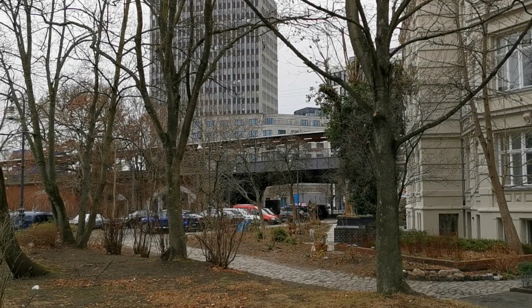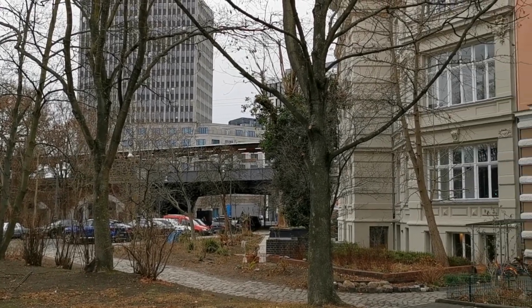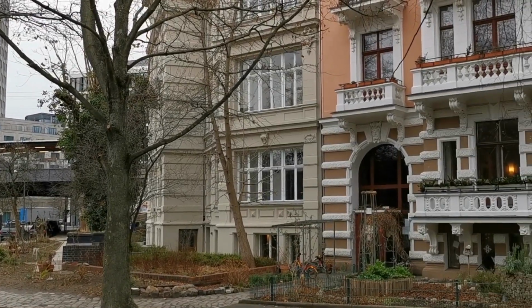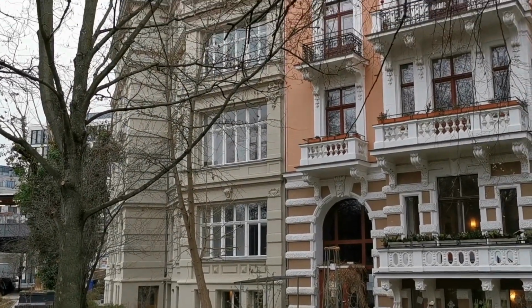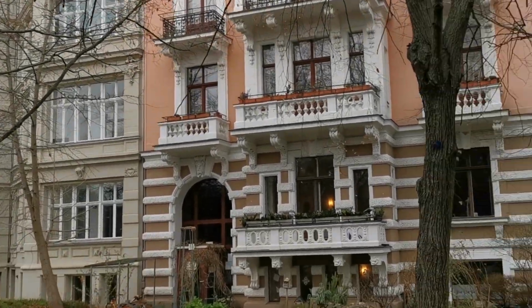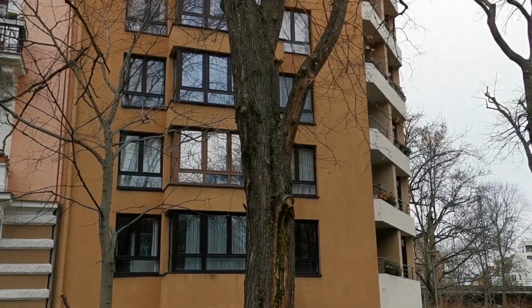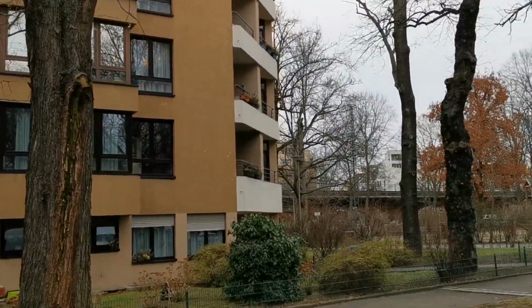So I went underneath the railway, under the bridge over there, where's the station. And here you have some super cool, really beautiful old houses. Some of the few ones that have survived the Second World War. Here you have a newer one.